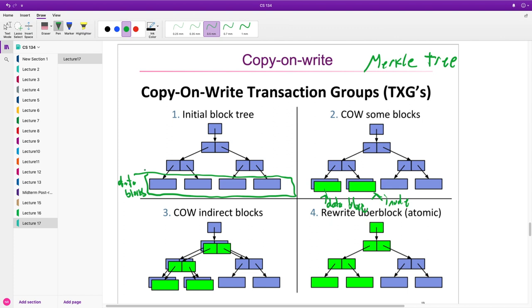And then this is a value that we can now compute a checksum on, right? This is a sequence of bytes. So we compute a checksum of this, and a checksum of this, and those now go up into here. And at the very top, we have an Uber block. And the Uber block, there's no pointer to it to store a checksum in. So it actually has an internal checksum. This is the only one that has an internal checksum.